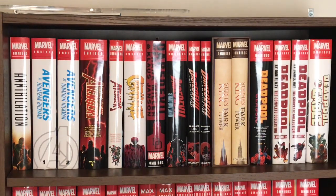Seeing as I've been at this YouTube game for a little over a year now, I figured it was time to show off my collection, being as we're at the end of the year. It's nothing special, nothing to write home about, but it's just the books that I've collected of characters that I really enjoy reading and rereading. So it's not too big, but not too small either.